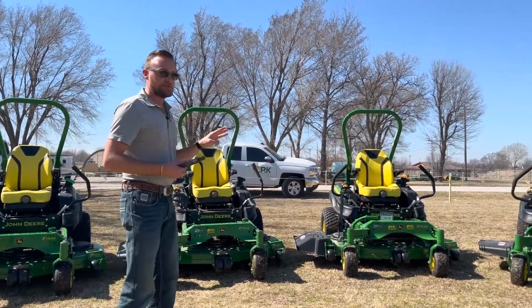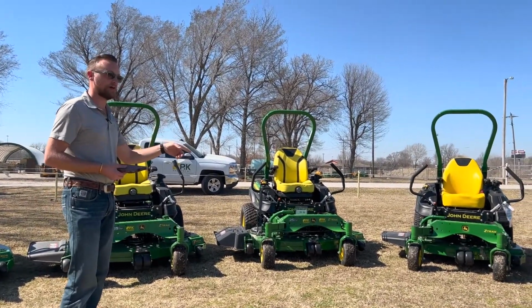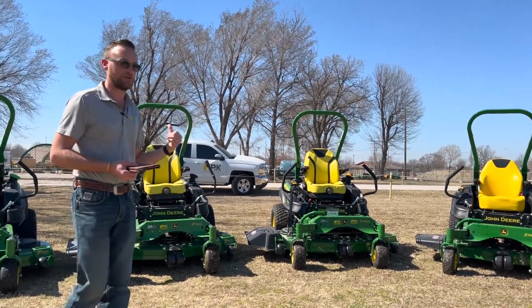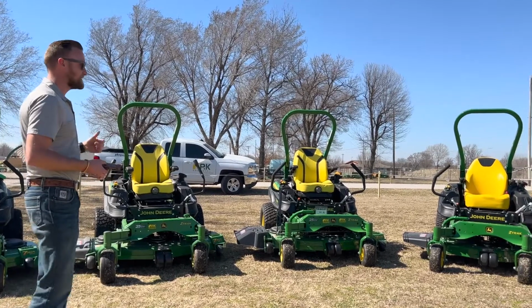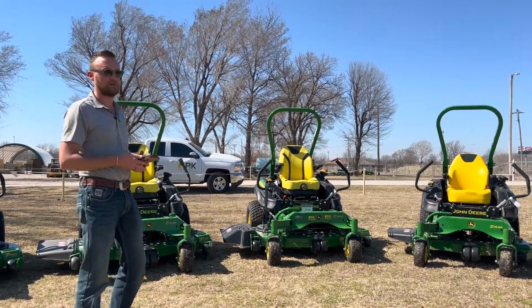There are 3 deck options available on our 900 series as of 2021. A standard side discharge deck, a Mulch on demand deck, and a Fastback Pro rear discharge deck. And we will talk about some of the pros and cons of each one of those decks so that you can select the right deck for your customer.